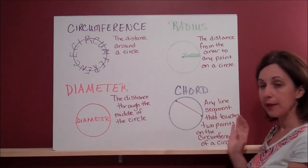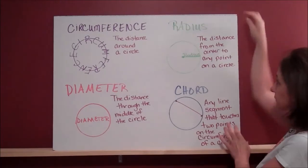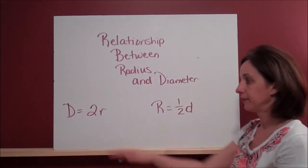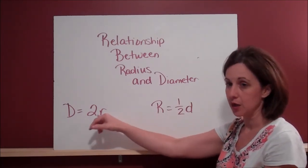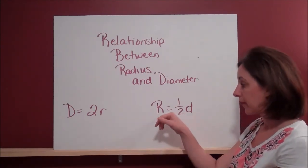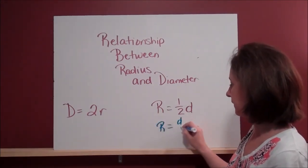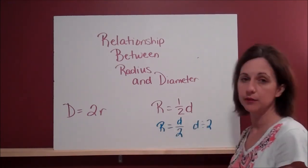So, 4 vocabulary words. You've got those in your journal, and now I want to tell you 2 more things you need to remember. The relationship between radius and diameter. These are called formulas. So a diameter is 2 r's, or the diameter is 2 times the radius, or the radius is half of the diameter, or the radius is the diameter divided by 2.